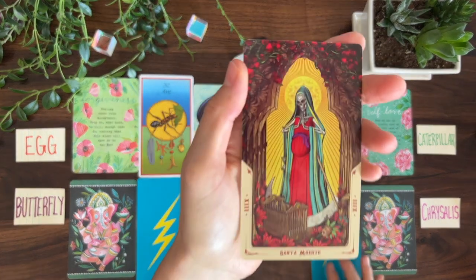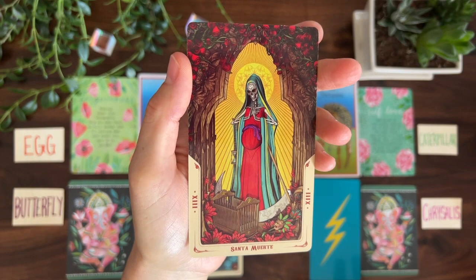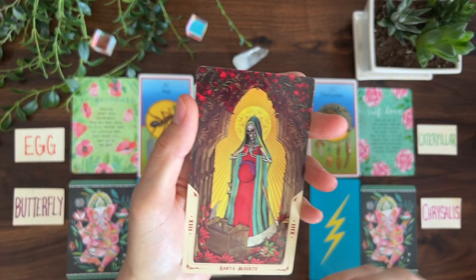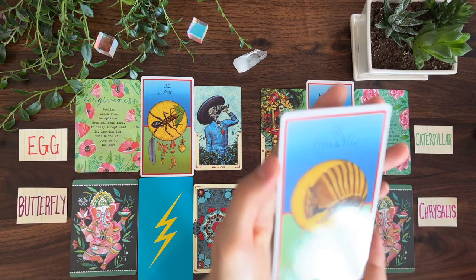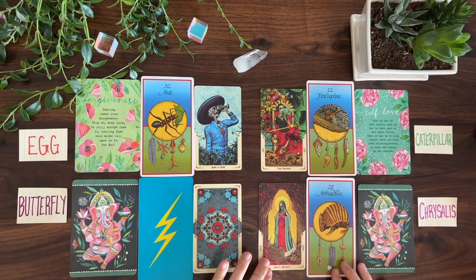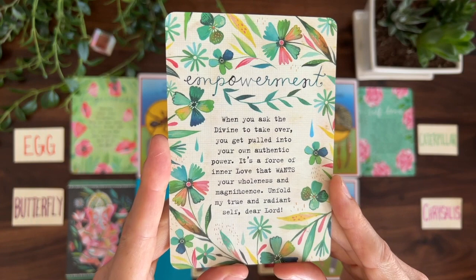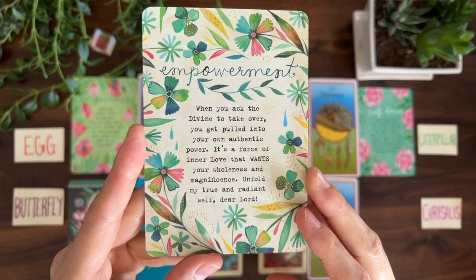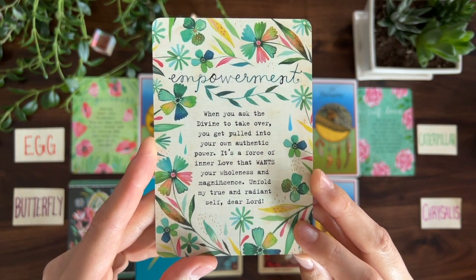All right, so you have Santa Muerte, which is the death card. So appropriate for this stage because this is the period of massive death and then getting ready to rebirth. I love that. You have the armadillo with the number 28. And you have empowerment. When you ask the divine to take over, you get pulled into your own authentic power. It's a force of inner love that wants your wholeness and magnificence. Unfold my true and radiant self, dear Lord.